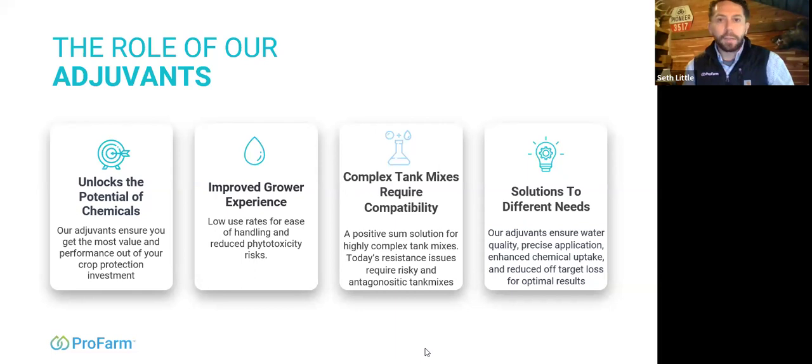So we need an oil, like dissolves like, if you've got a waxy surface on that, or a non-ionic surfactant or some kind of surfactant to break through that waxy cuticle. Get that drop to stick, to spread, and to penetrate that leaf. And get your investment in the chemicals to do their job. So our portfolio, the second bullet point here, improved grower experience. Everything is low use rate. 1 gallon jugs. You're typically going to use less than a gallon in a 1,000-gallon spray mix for our lineup.